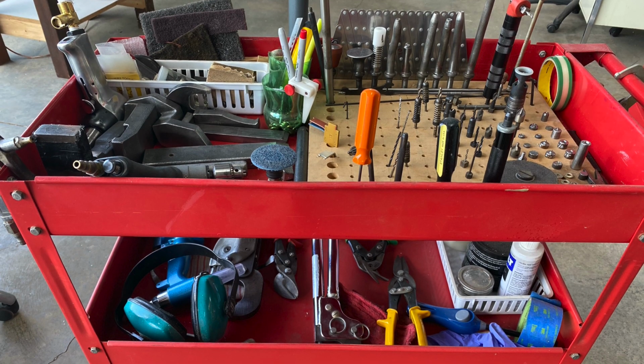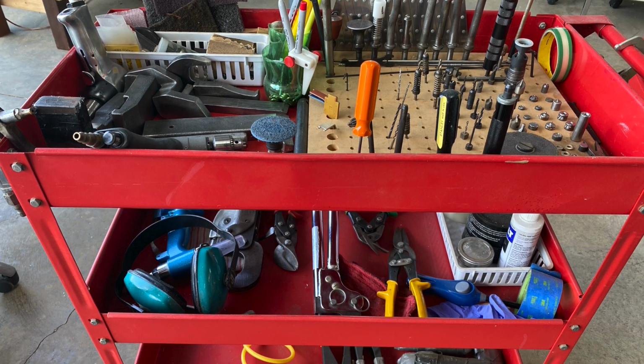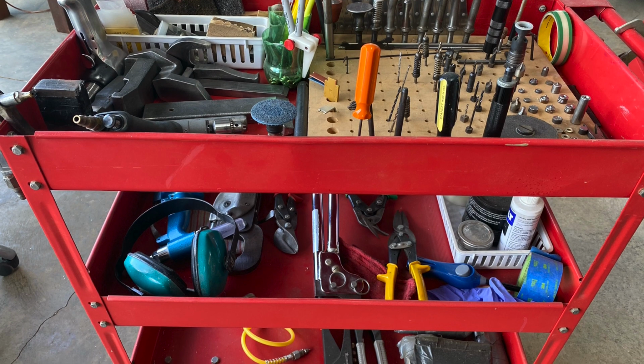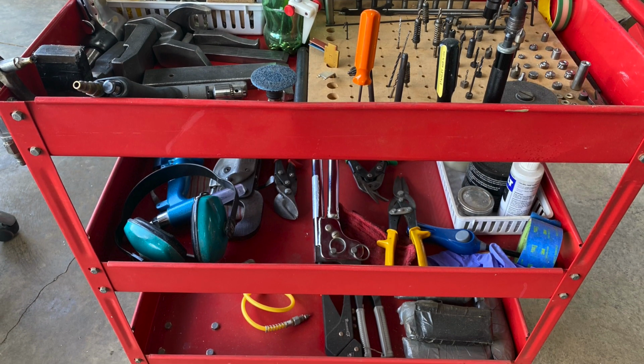So I think every builder has a good relationship with Harbor Freight. My roll-around cart is also from Harbor Freight, and that's one of the things that I touch most often at the hangar, because as I move around, I put the things I need at that moment in the cart and bring it with me. It follows me around.